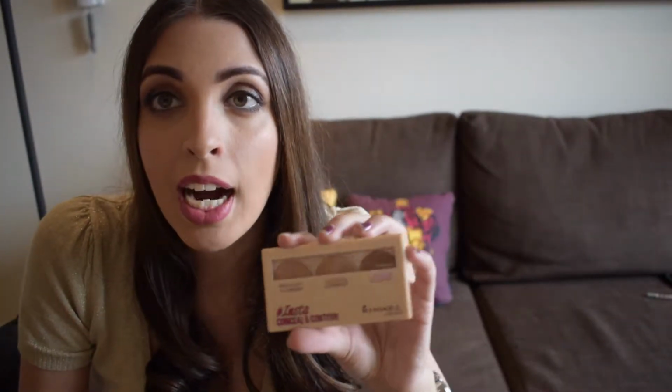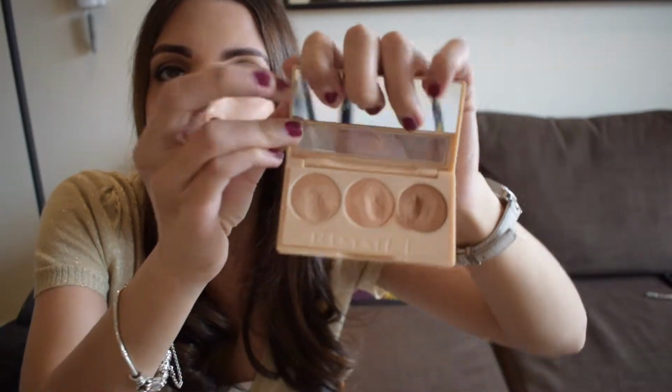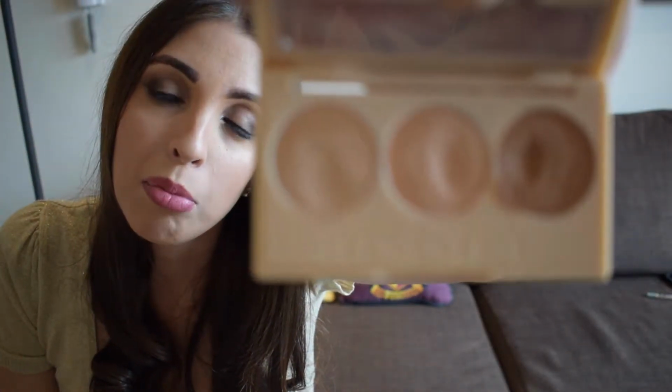Okay, so the second item is the Rimmel London Insta Conceal and Contour Palette, which I think was about £6.49 from Boots. I'll put all the links to the products down below and the prices. And it basically looks like this. It's got a tiny little mirror at the top, and then it's got 3 really nice shades actually.